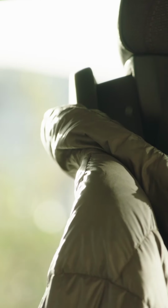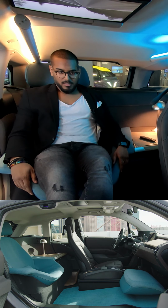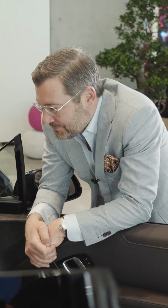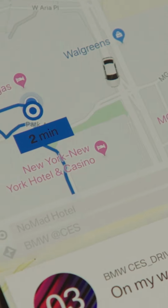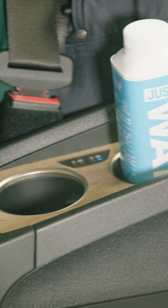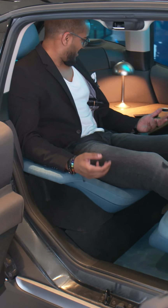Oh yeah, that's cool. So it should really feel like in a modern boutique hotel. I like it. Yeah, we believe that people who use on-demand mobility don't have to focus on driving themselves, they should enjoy the time in the car like at home. There should be no break.